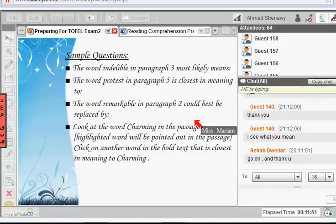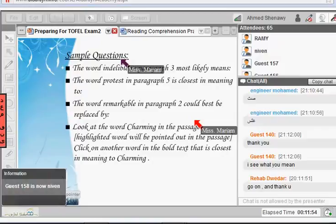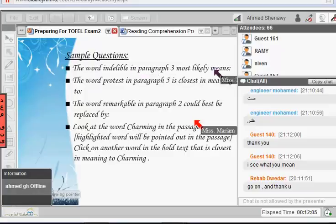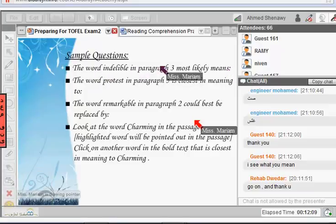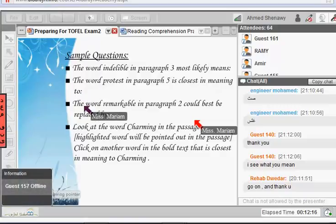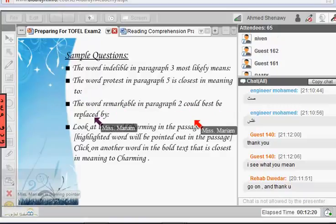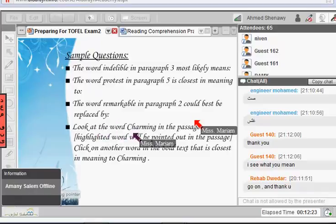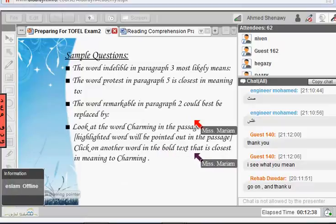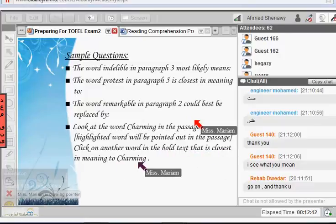Okay, let's continue. Sample questions. The word indelible in paragraph 3 most likely means... You are going to find such types of questions in the TOEFL exam. Questions look like these ones. The word protest in the passage 5 is closest in meaning to. The word remarkable in paragraph 2 could best be replaced by. Look at the word charming in the passage. For example, charming will be highlighted, so the highlighted word will be pointed out in the passage. Click on another word in the bold text that is closest in meaning to charming.